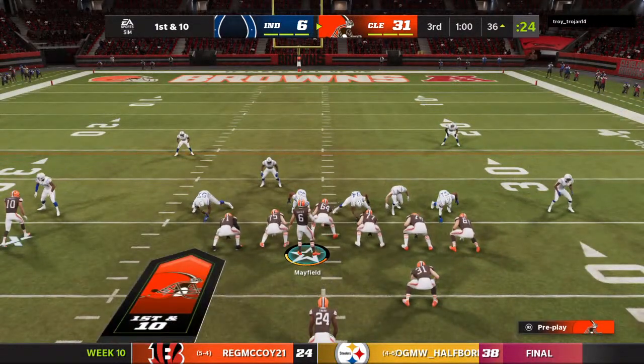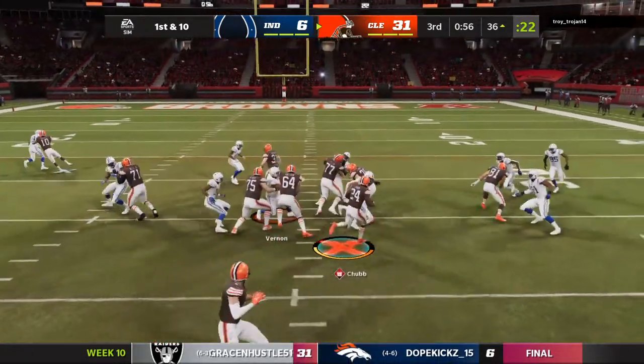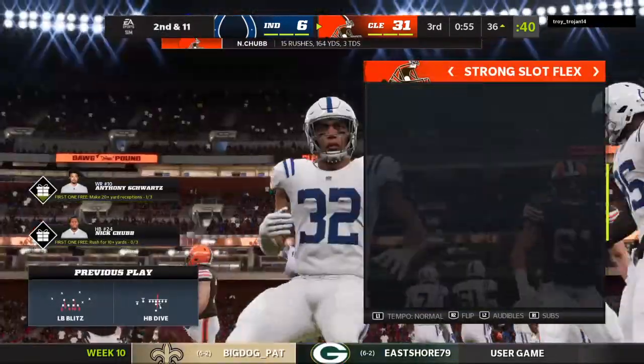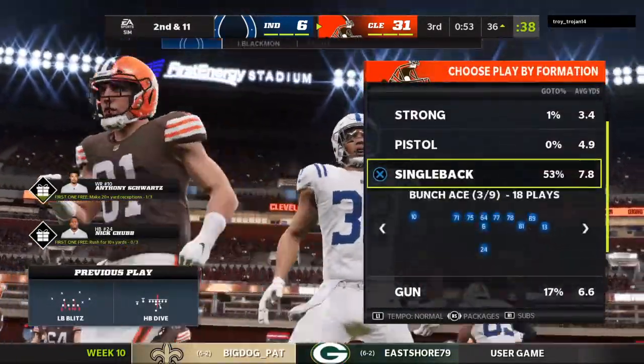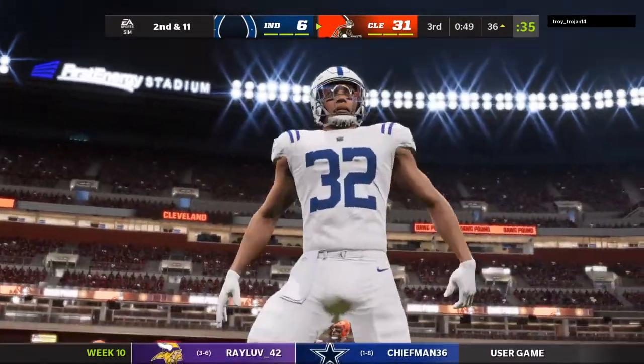So from the 36 now, 1st and 10. Now Chubb, and maybe a measure of revenge there. He's had his way in this one, but this time they get him behind the line. Officially, it's a 1-yard loss. That's going to bring up 2nd and 11.